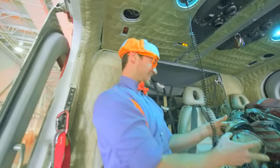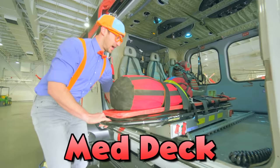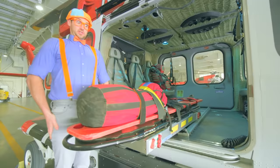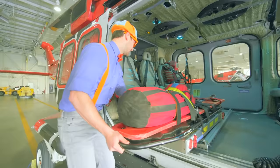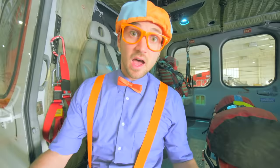But for now, look at this. Whoa, is a med deck. I can pull it out. It's nice and flat. Keeps the spine of the patient nice and flat. Okay, gotta put it back in here. Okay, there we go. Wow, it was so cool seeing the inside of the cab of the helicopter. Whoa, so many cool things. Whoa!